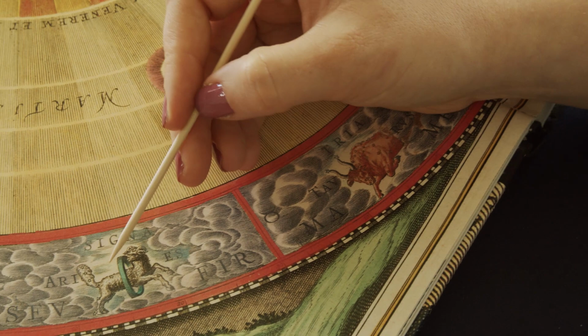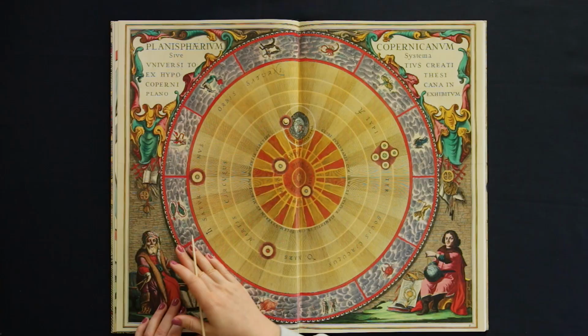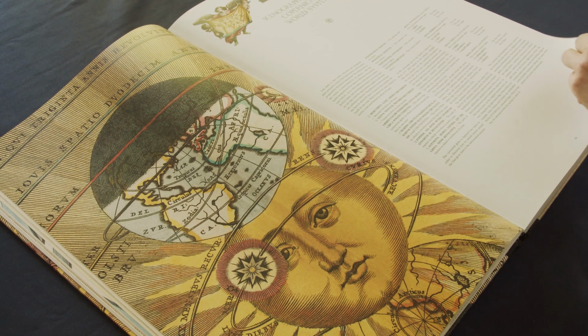You have Aries and Pisces, looking just the way they would on a depiction of the different constellations. Just like with the previous plates, we also have a scenograph of the Copernican world system.